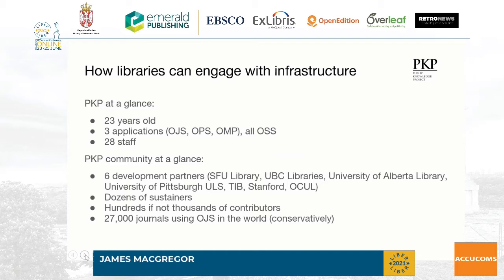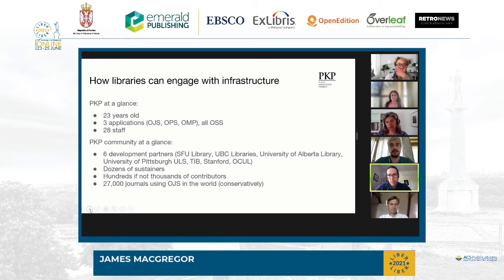We're 23 years old. We developed primarily three applications at this time: Open Journal Systems, which is a scholarly publishing platform for journals and article content; Open Preprint Systems, which is relatively new, but is a preprint server that you can use; Open Monograph Press. And all of these are open source applications and have been and will continue to be.